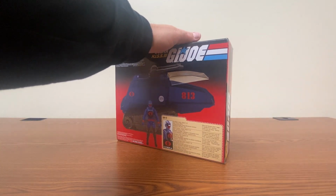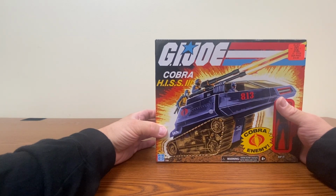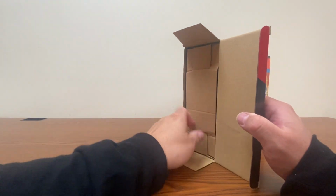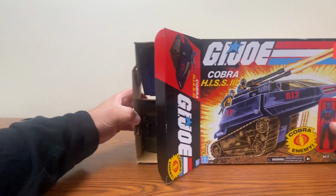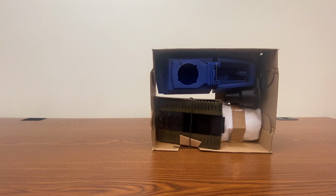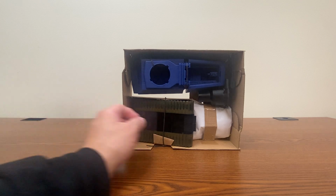Well, let's go ahead and open up this box. Now, I believe in the 80s that the G.I. Joe vehicles actually came more like model kits. I don't know if they still did that with this or not. Oh, there is some assembly required, but apparently not a whole lot. And I guess this could technically be the start of the plastic-free packaging that they were trying to do before they announced it as plastic-free packaging.